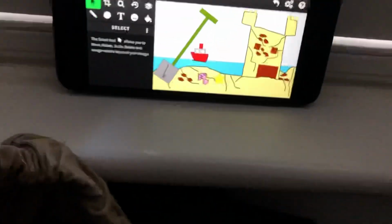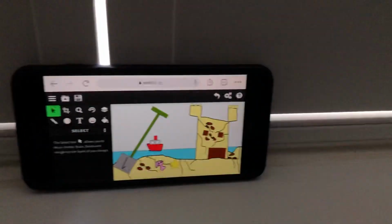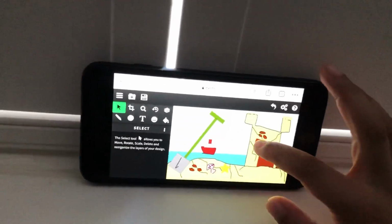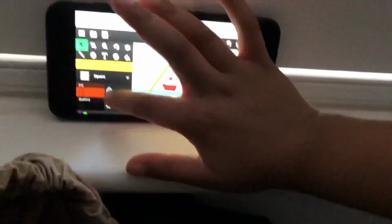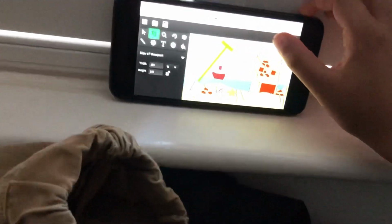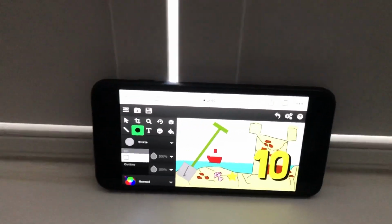How many squares can you see? 1, 2, 3, 4, 5, 6, 7, 8, 9, 10. Yes, there were 10 squares. Well done, square. Time to get back on the shelf.